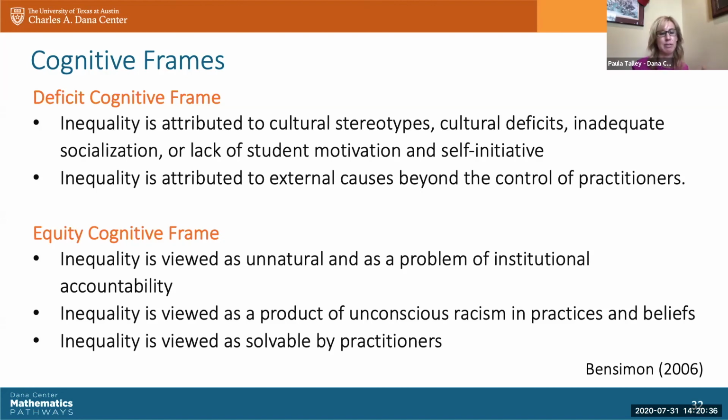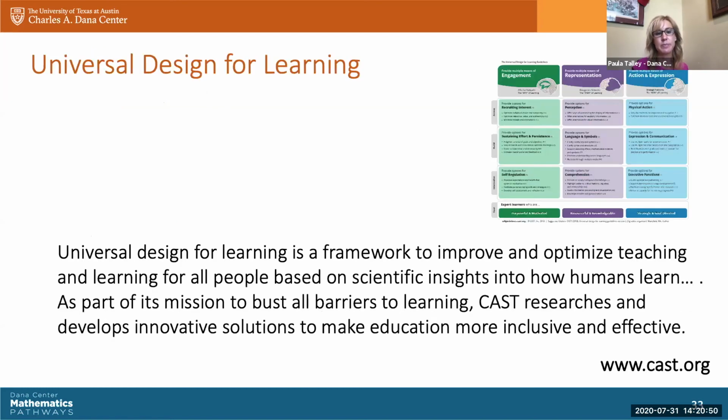We want to keep in mind, we're not saying the students don't have any responsibility, but we do have the responsibility to ensure that the learning environment provides avenues for all the students, each student, to engage and learn in our classrooms. Universal design, we briefly talked about universal design last time.